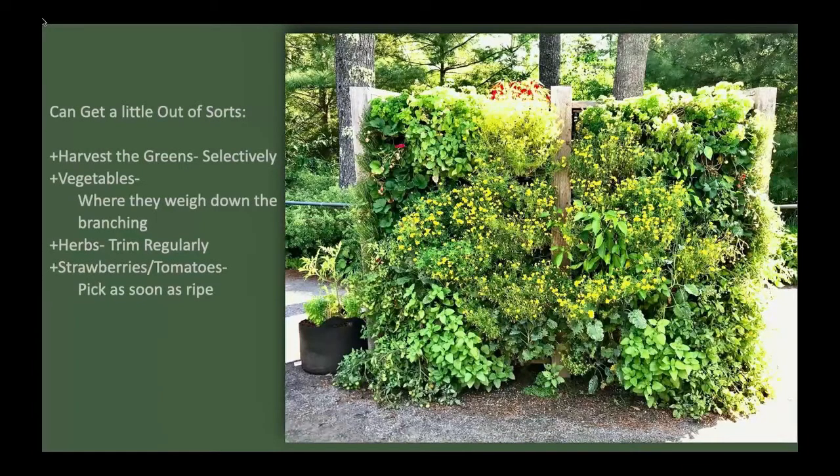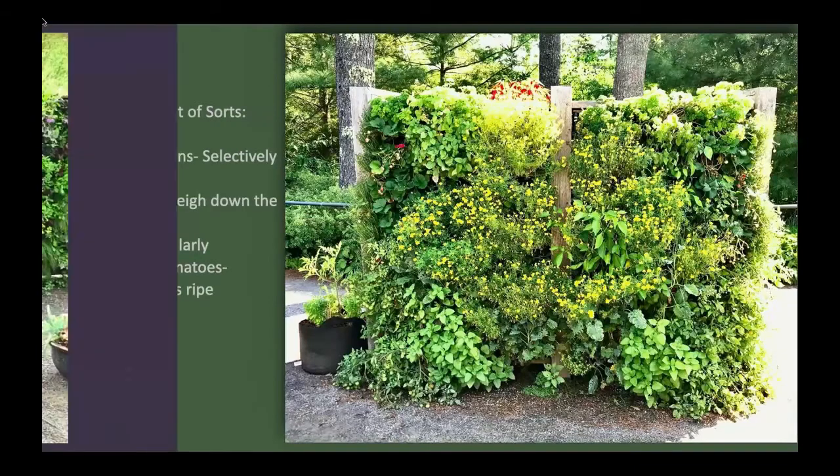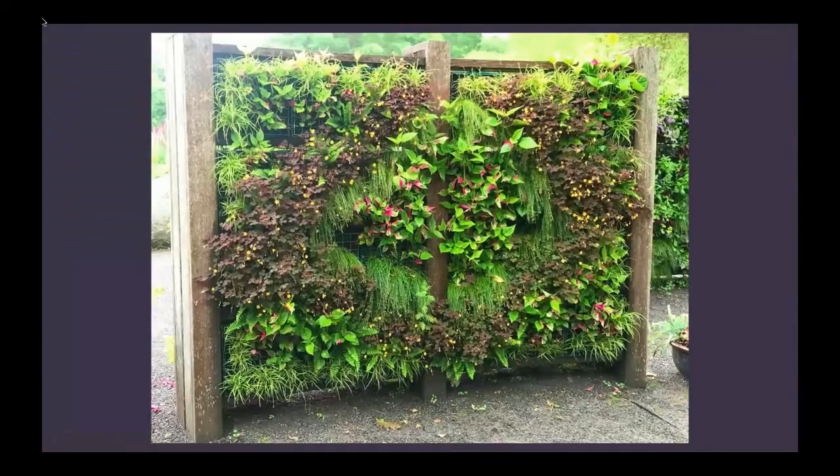And the other thing is, make sure your irrigation is working. If you're going to go away for a week or so, just double check the irrigation lines are set in correctly. Here's another image of that eye, that diamond eye in the wall.